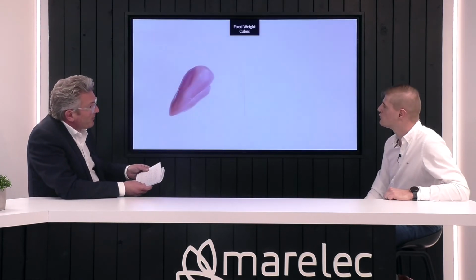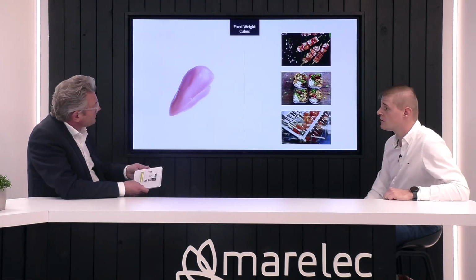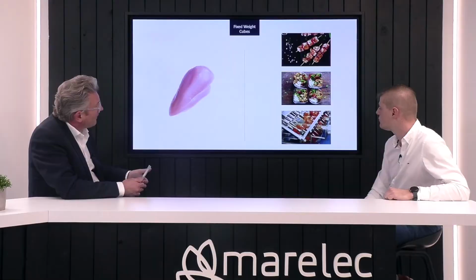Well, fixed weight cubes can be found in retail as well as in food service. For example, skewers can be packed in a tray, which is how you can find them in retail. But the same skewers can also be used for food service. Everybody needs that same portion size. Every skewer needs the same amount of cubes, so that's why we portion them into fixed weight.